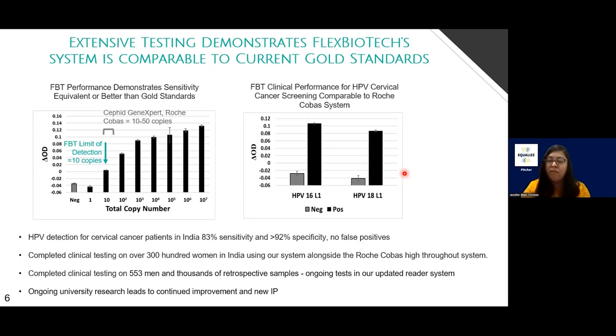Our custom assay has also been run on over 500 men and thousands of retrospective samples. And we have ongoing work to test that with the most updated version of our reader system. Both my co-founder and I have very active research laboratories in which we continue to make improvements, to provide functionality, and to generate new IP for the company.